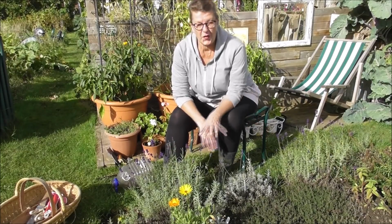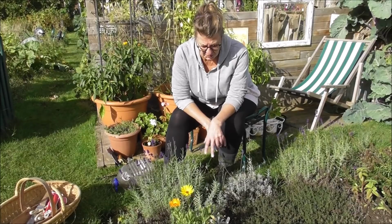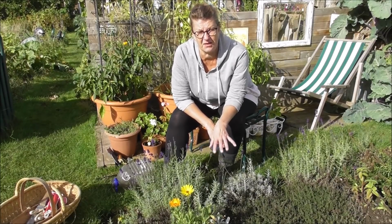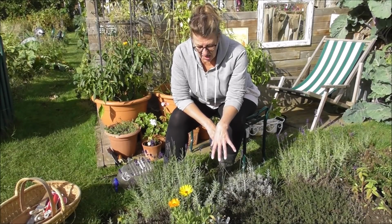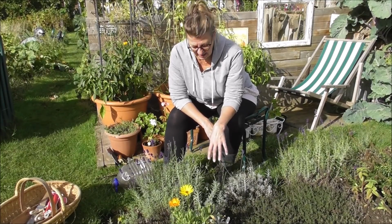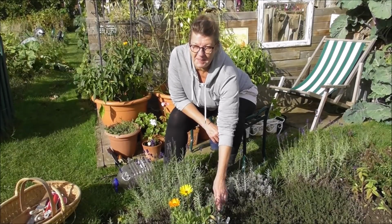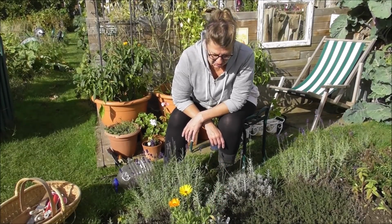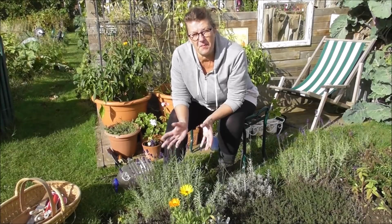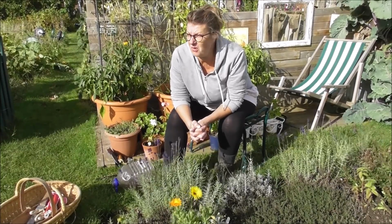Right, first job in the herb bed. I've got quite a few little jobs to do in the herb bed this morning. But first things first, the mountain tea, also known as ironwort, proper name Sideritis. So I've got one little tiny part down here, which I don't know if you remember seeing right at the beginning of the year. Oh, it's so gusty.